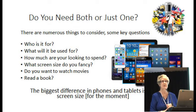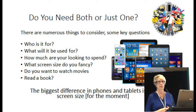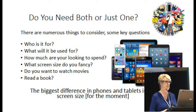But what you need to consider, whether you're buying your smartphone or your tablet or any other device, is, number one, is it for you, and what are you going to use it for? And the all-important thing is, how much do you want to spend? Smartphones can break the bank if you let them.